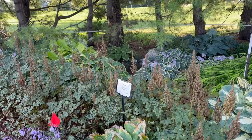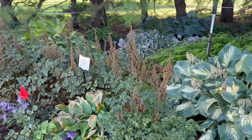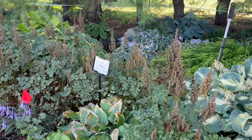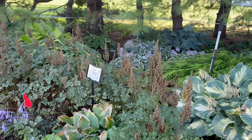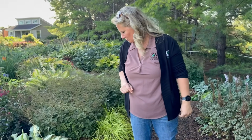Yep, this is, I don't know which Stilby this one is. We've got some of the older ones throughout the garden, and then we've got some of the newer ones. I think this is one of the older varieties that Hans didn't develop. That's kind of an open market variety. But as we walk down that way, we'll see there's a bunch of upcoming things that he's working on.